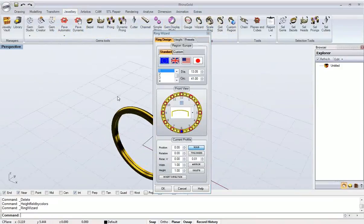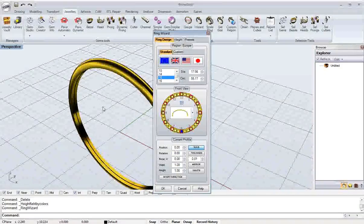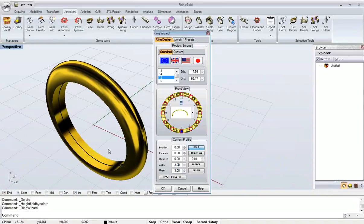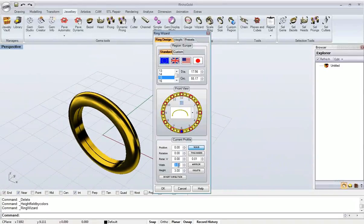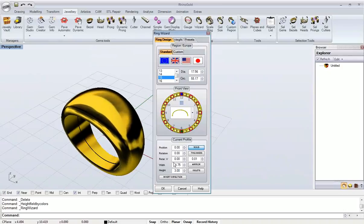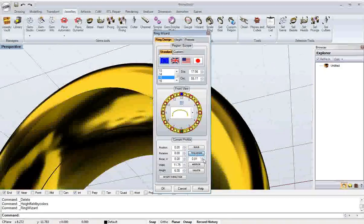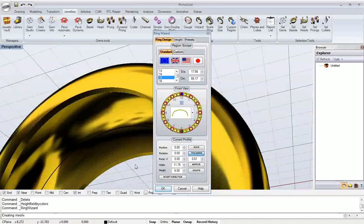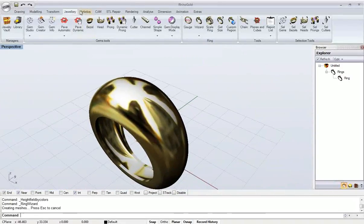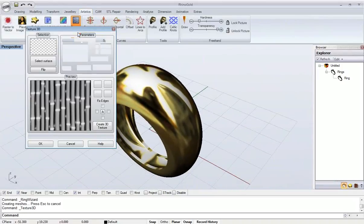Jewelry with a finer size, 15, 3 millimeters, maybe 5, and here bigger. I would like to hollow that, 0.6. Great. Then I want to create a texture here. We come to Texture 3D.